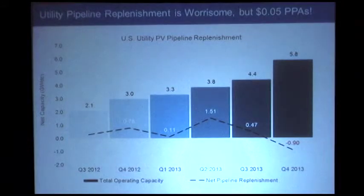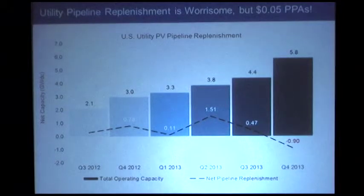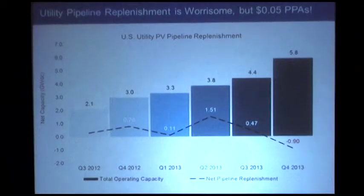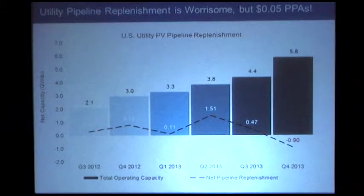And one way to sort of prove that out with data, this is from our utility PV market tracker, is the pipeline replenishment rate, which is basically a way of saying how do you compare installations coming online versus new PPAs getting signed. So how big is the pipeline at any given time of projects with PPAs. And it went negative at the end of 2013 for the first time, which is saying that there were more projects getting completed than there were new PPAs getting signed. And this is, I think, going to remain negative for a year at least now. So the pipeline, we're going through this period of kind of slowing.